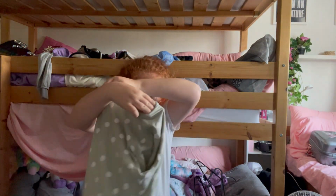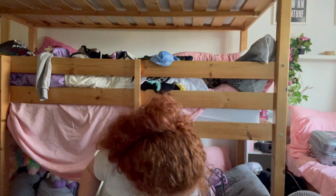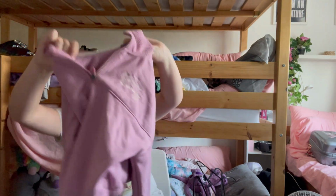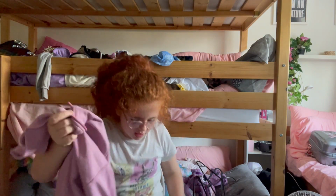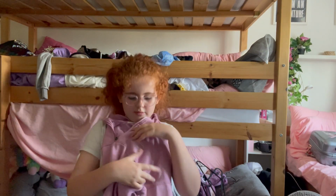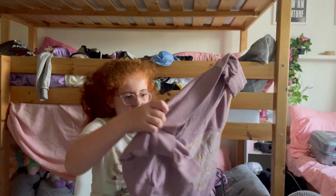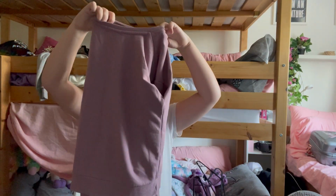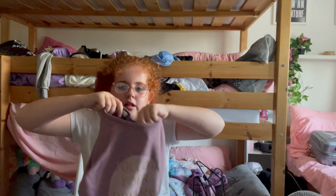And this says New York. This crop top jumper says positive. And let me show you, hold on. Right there. So yeah, this next one, this jumper, says follow your dreams, make it happen. And that's what it says right there.